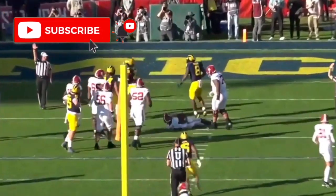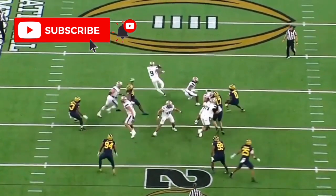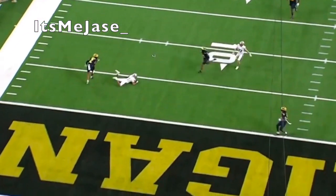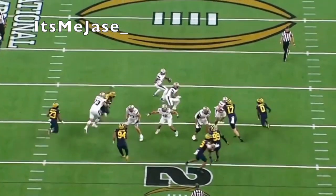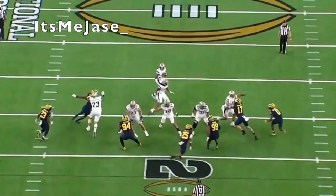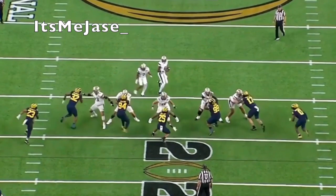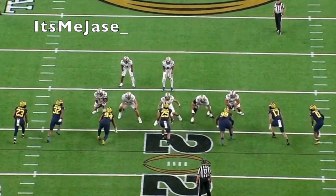So the last play that we're going to watch here is going to be Michael Barrett over here on the left-hand side of the screen. He's going to close on Michael Penix to force the incompletion. But, of course, Michigan was holding, so it was a flag. But that doesn't matter. Look how he contains, right? See that? He doesn't over-pursue right here. He just contains, forces an incompletion, and he gets a hit. And Michigan beat the hell out of Michael Penix in the national championship.